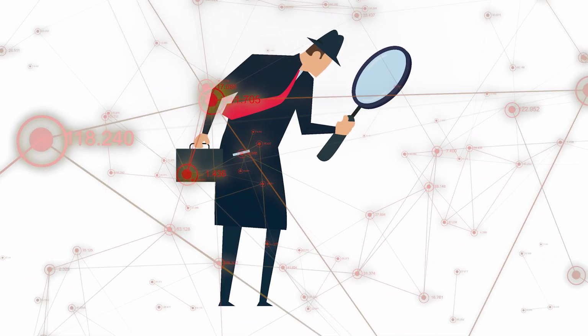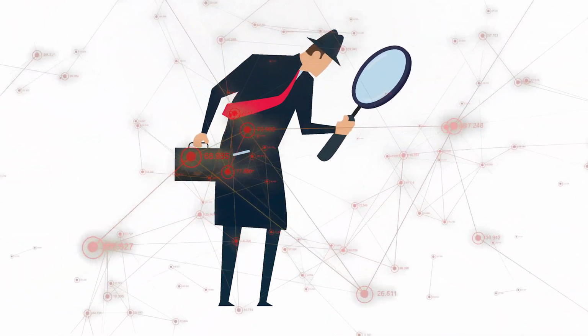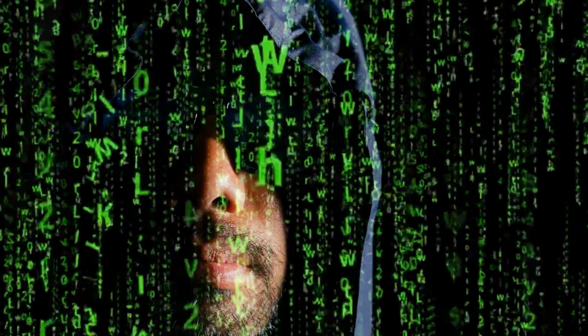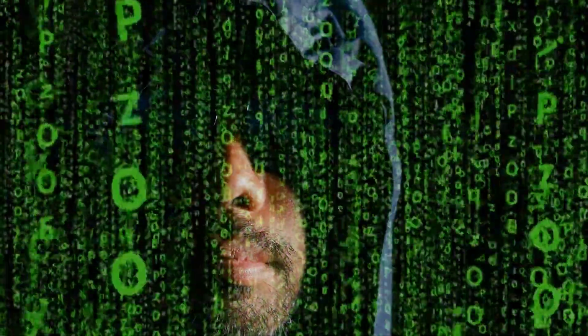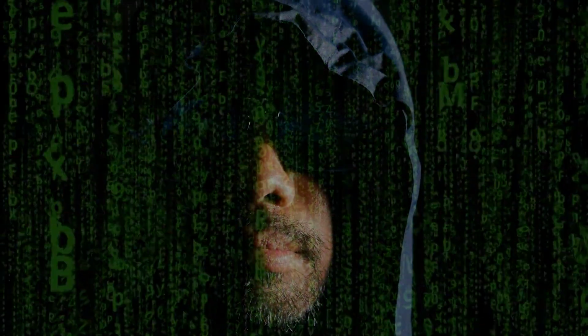Think of a detective constantly looking for signs of risk in the vast cyberspace. Threat hunting entails actively and systematically searching for possible threats that may have bypassed traditional security measures. It's a proactive approach that assumes cybercriminals are already in an organization's network, lurking in the shadows.